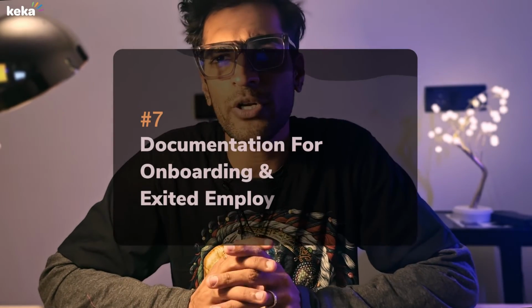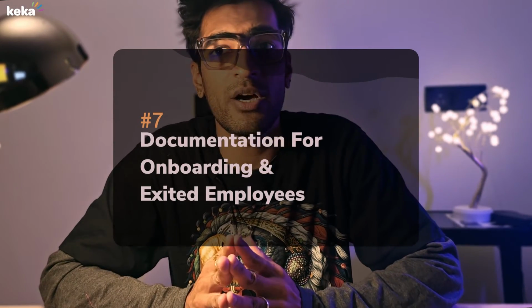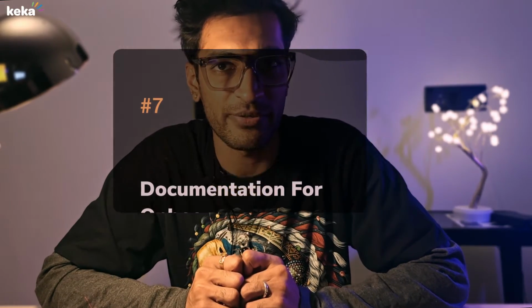Communicate with employees who have significant outstanding balances, as this affects their financial planning too and impacts your overall accounting accuracy. Let's address the documentation for employees who have joined or exited during the financial year. This is particularly important for proper tax handling and completing your end-of-year financial statements.